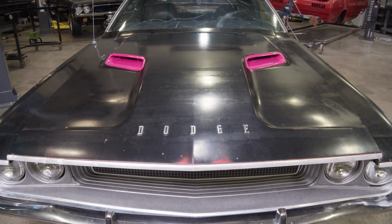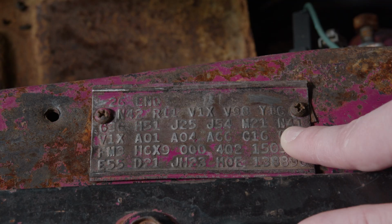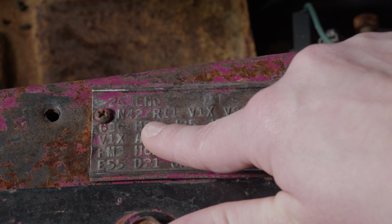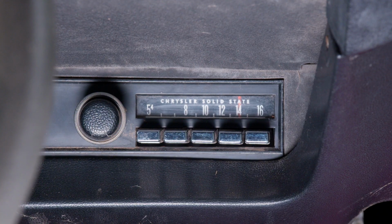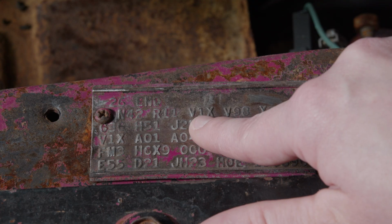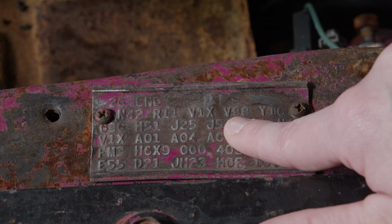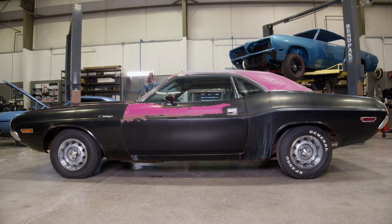J54, sport hood. M21, drip rail moldings. N41, dual exhaust. N42 is bright exhaust tips. R11, AM radio. V1X, that's a repeat, and it calls it out twice on this fender tag. It means black vinyl top. V98, you know, that kind of sucks in this case, just because it means that they deleted the bumblebee stripe, which is a bummer.